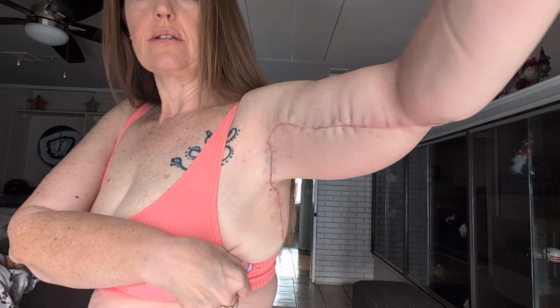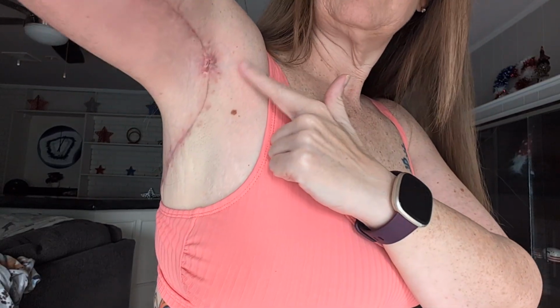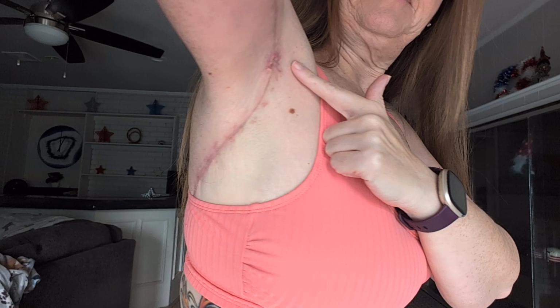And it does look a little puckery. That does go away, so don't be too concerned. You'll see how far down this goes. It's past my elbow. On the right hand, same thing. So this is one of the spots that got a little bit infected, and then these two, and then this one was the worst one.